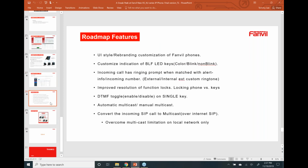interface. Last two slides, I just want to go over some of the roadmap features that we're actually doing. I'm just going to go over this in a quick sum, and a lot of this feedback came from customer requests, and we also welcome, if you have specific requests, I encourage you to send them over to sales@fanvil.com. We'll go ahead and pass through and look at every single one of the requests that come in, and some of you might end up having a good idea.